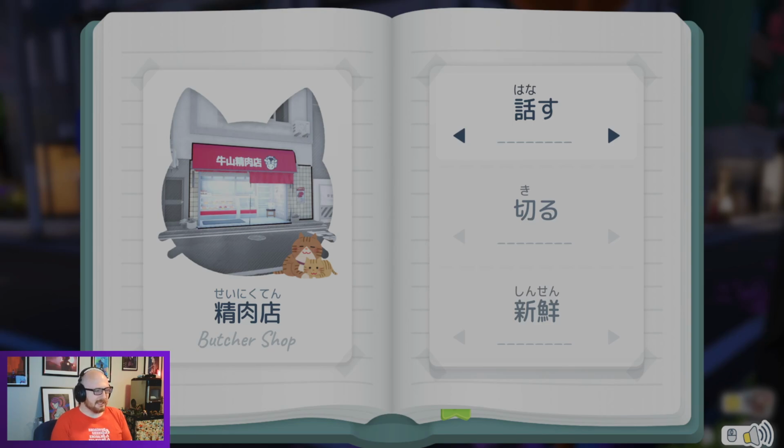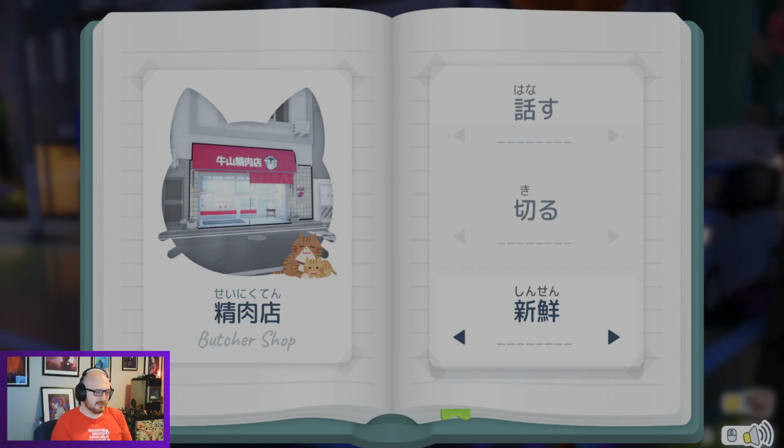All right, we have seinikuten, the wonderful butcher shop on there. Hanasu, yep, I guess you do that at a butcher shop, but you also do it at literally every other place in the world. So sure, hanasu. We have kiru, definitely going to kiru inside of a seinikuten. And then shinsen. Definitely hope that all of the stuff inside of the seinikuten is shinsen. So niku being meat, shinsen being fresh. So shinsen na niku. Shinsen na niku.